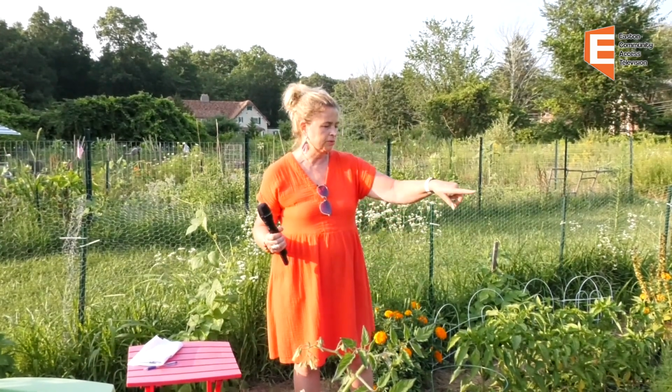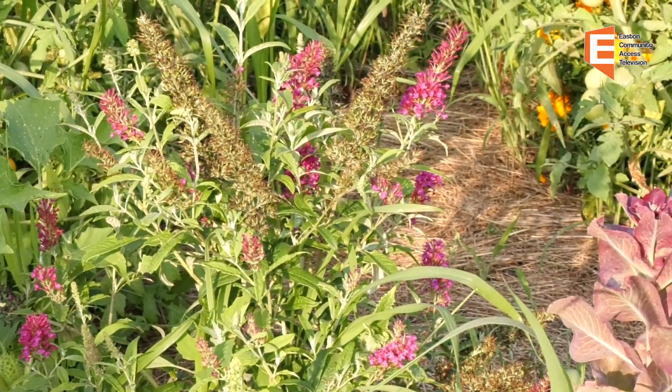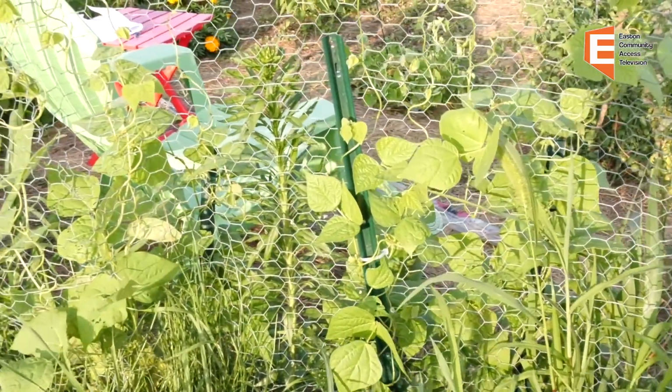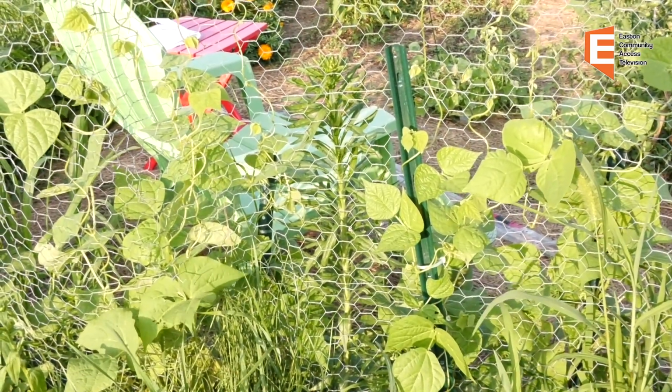I've interspersed a butterfly bush with the purple flowers, and then there's a nice rose over there that I put in. And then I have these marigolds. They also help keep out insects, and supposedly help keep out bunnies, but I haven't seen any evidence of that. And around the whole garden, I have a bunch of beans that I've planted, kind of climbing up. Unfortunately, the beans are not doing well this year. I'm not sure why.